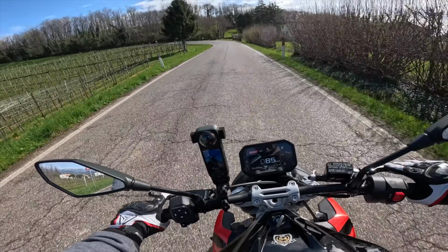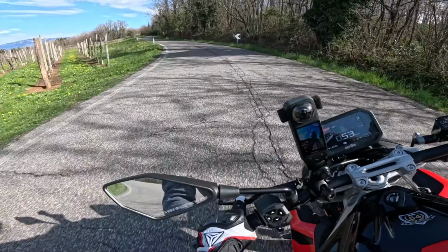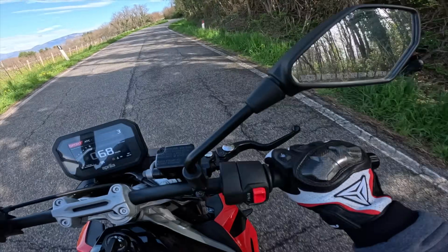That quickshifter is really raw. God dang it. It should have been a little bit smoother in the lower gears, but I'm not going to complain about it at all.